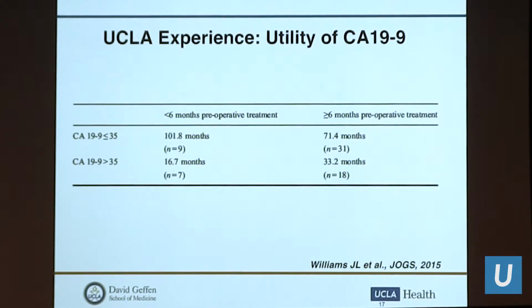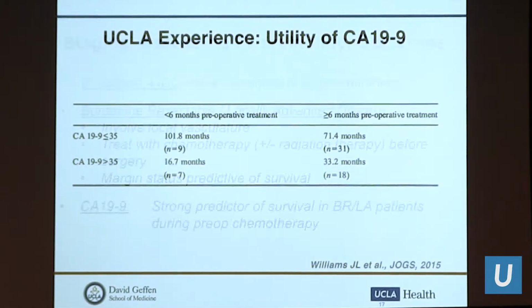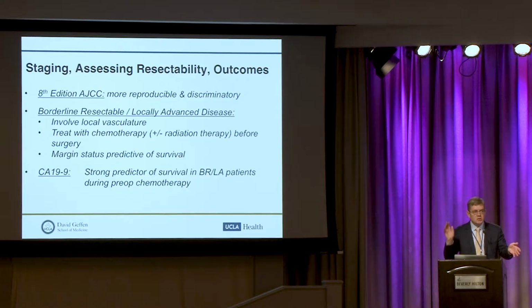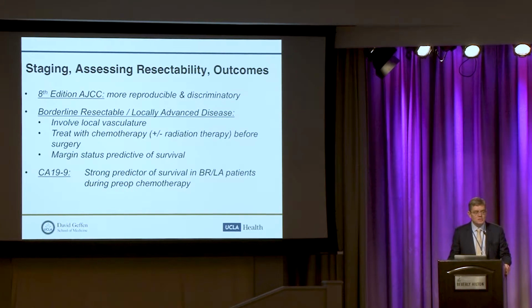We like to try and give them a full 6 months of therapy before surgery, unless their marker normalizes, and then we take them to surgery and save some of that treatment for after the operation. So in conclusion, on the staging, assessing, and resectability outcomes for patients with pancreas cancer, there's a new 8th edition AJCC. The T stage has changed, the N stage has changed, and it's thought to be more reproducible, discriminatory, and in line with other GI cancers.